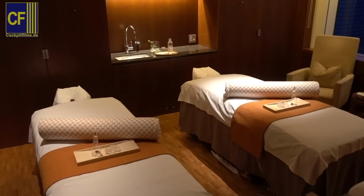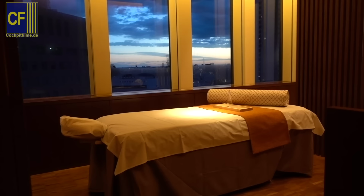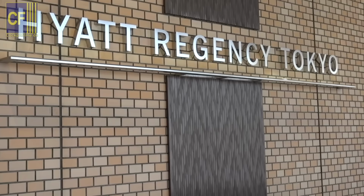Well, I was in the new Hyatt Regency Hotel only once. Yeah, it was twice there. I was there in April, at the beginning of the month. But this time we flew to Tokyo with only one night at the hotel, so I did not have the time to check out the spa. But it was a very nice hotel actually. Nice clean rooms, very impressive lobby.